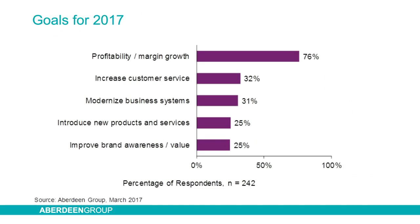Let's start with readdressing some of the things that we saw in the last session. We have the goals that the growing business of today is facing in 2017. Number one by far is profitability and margin growth. These organizations are looking to become more effective, grow their businesses, and become more profitable. A lot of these other goals relate directly to this. They're looking to increase customer service, modernize their business systems, introduce new products and services, and improve brand awareness and value.